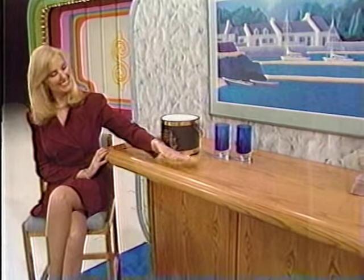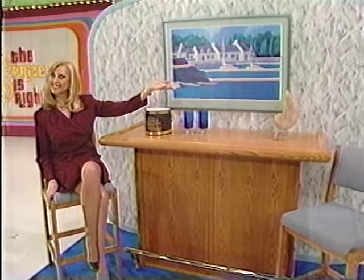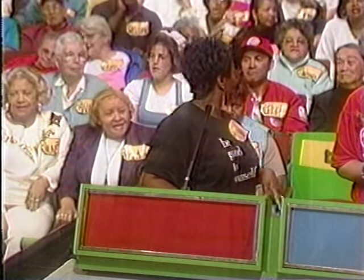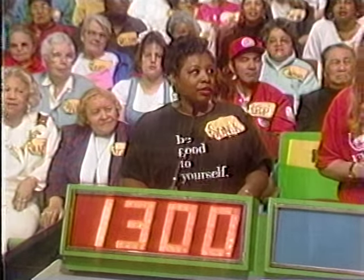From the Game Room Gallery, this beautiful oak bar will add a touch of glamour to your home and make entertaining easier. It includes the 2 30-inch bar stools. Sonia, what do you bid on that prize? $1,300. Her bid is $1,300, and I looked into the eyes of Callie.